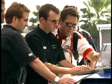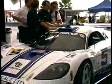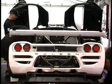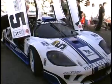Well, actually, it's the reverse of that. It was always planned to be a street car, but we wanted to have the highest performing street car, and we knew eventually it would make its way onto the racetrack. It just worked out that when we debuted it, there was a pretty high demand for race versions of it, so we went ahead and started fulfilling that to build part of our heritage, if you would.